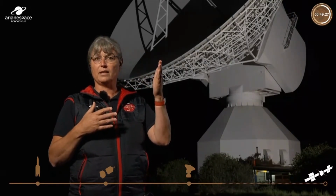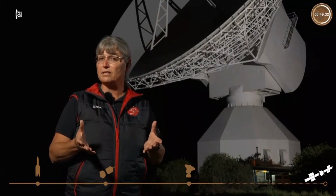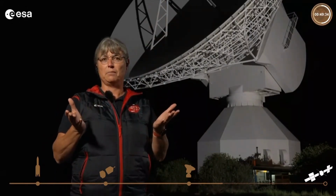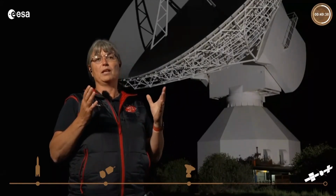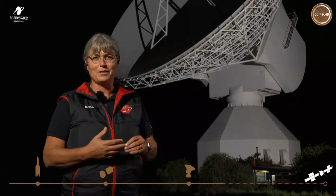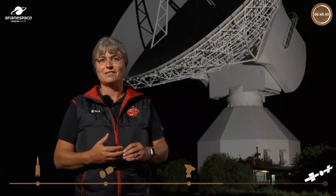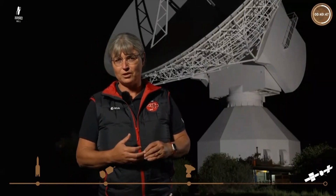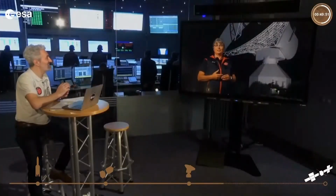We use a smaller antenna, which is up behind me on the hill, called Norcia 2, and that's a 4.5-metre antenna. It has a beam width that's close to 10 times as big, so it's about half a degree. So if JUICE is up there and it's transmitting to us, we'll see it. As soon as JUICE gets its attitude stabilised and starts talking to us, we'll definitely hear that signal. Yeah, JUICE is keeping us all guessing at the moment.